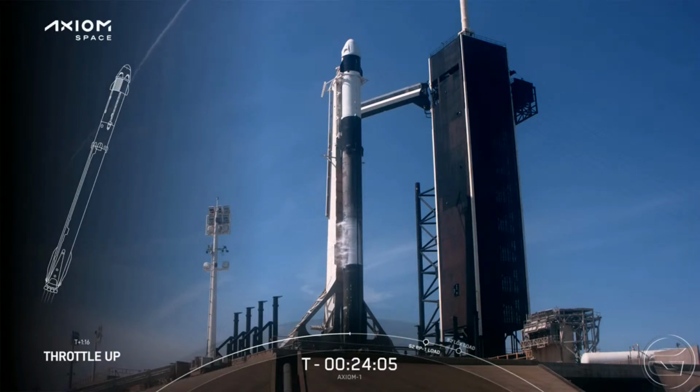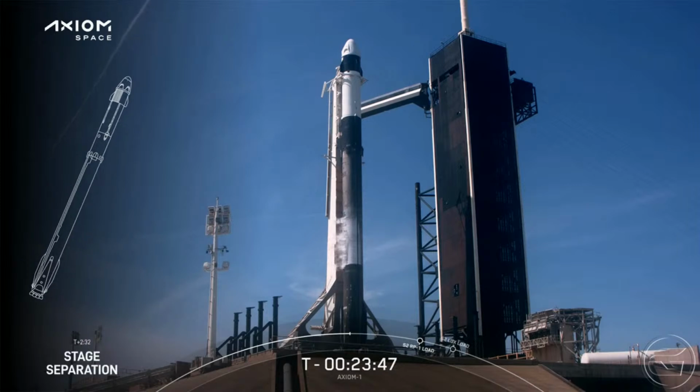From there, at about 2.5 minutes into flight, we have a series of 3 events that happen in rapid succession. The first of which is MECO, or main engine cutoff. This is where all 9 Merlin engines shut off in preparation for stage separation, which, as the name suggests, is where the first stage detaches from the second stage, with the first stage making its way back to Earth for landing as the second stage continues on its journey with the third event.